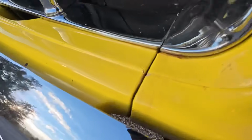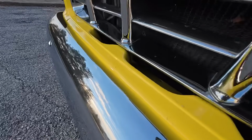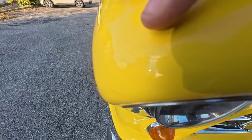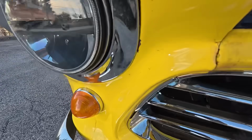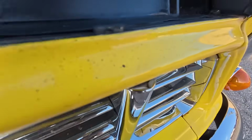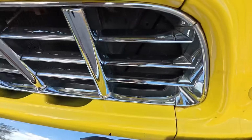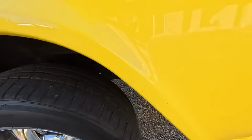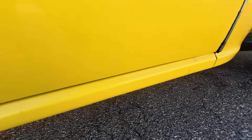Little spot there in the corner, a little overspray. Light scuffs, scuff here. A little overspray there. That should wipe off. I don't know why the detail guys didn't do that. Coming down this side. Touch up mark there as well. A crack. Crack there in the corner.